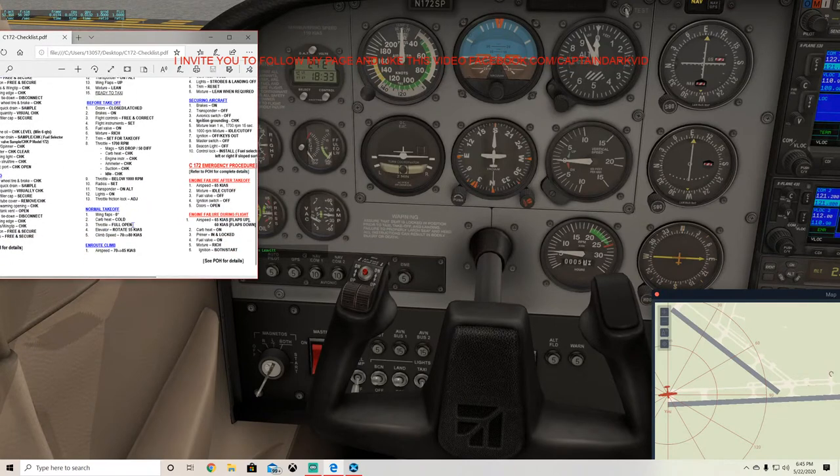So normal takeoff, flaps zero, carb heat cold. There you go. And throttle full open, elevator rotation at 55 knots. That's going to be the speed where you want to be rotating. And climbing between 70 to 80 knots. Usually it used to be 79 for climb speed. So let's go ahead and get the gauges ready for takeoff and let's put this baby in the air.